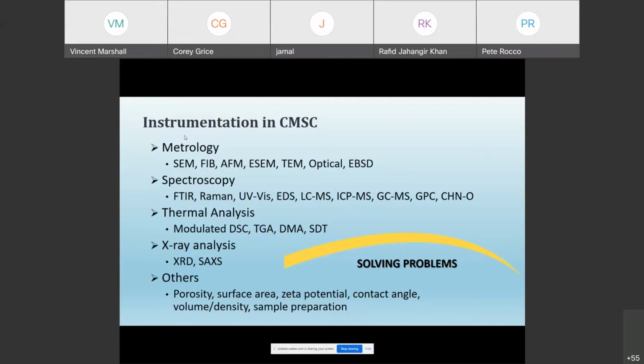We have focused ion beam, which is both a characteristic method, but it's also a sample preparation method, and we'll go a little bit of detail about that.